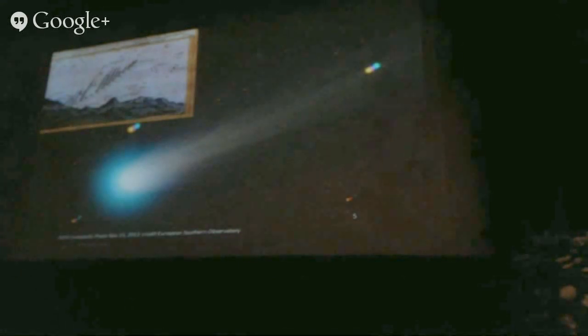Here's another view of a comet. This is Comet Ison, another just gorgeous comet. And in the upper left, a really cool Chinese tapestry from maybe 1,000 years ago. A clever observer, night after night, seeing the changes in the comet. It takes maybe 60 to 90 days.